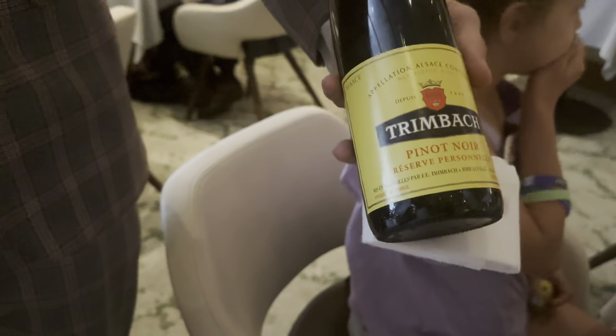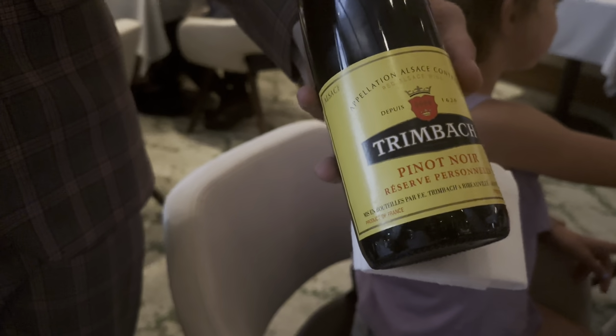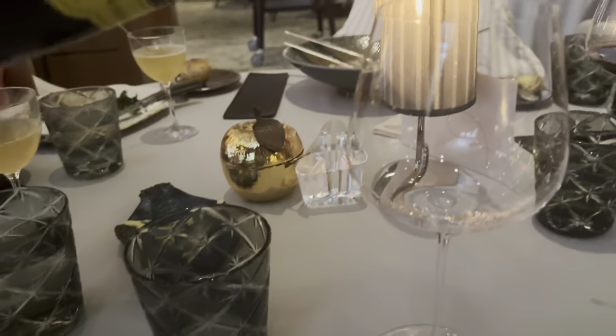And for you, sir, some of our beautiful Trimbach Pinot Noir, the Réserve Personnelle from 2015. Trimbach being one of the oldest families in Alsace since 1639, making the only red grape allowed in Alsace, which is Pinot Noir.